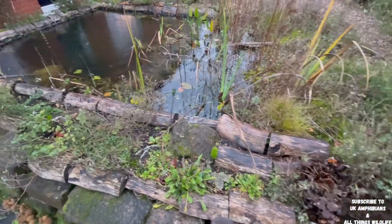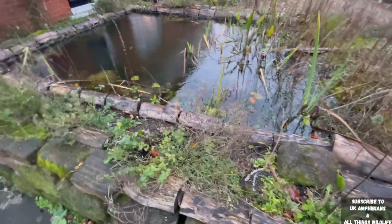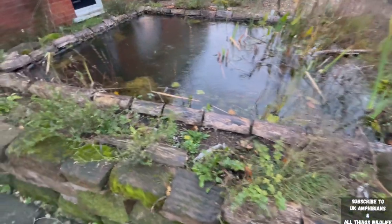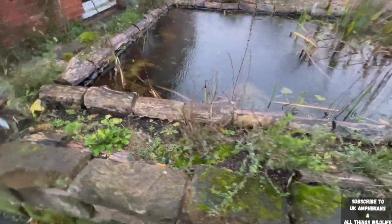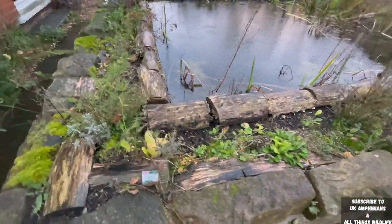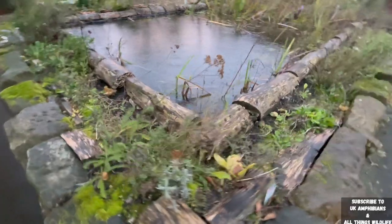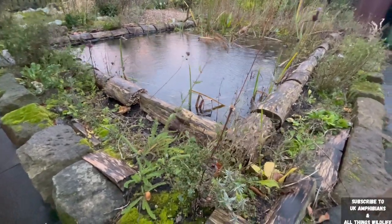We've been going out on a few more nights since we saw the great crested newts as well, checking around the pond to see if we can see any more, but it's doubtful we'll find much more now, as a lot will start hibernating, so all the amphibians will start their journey to hibernate. Any baby newts will have come out of the pond and made their way to hibernate too.